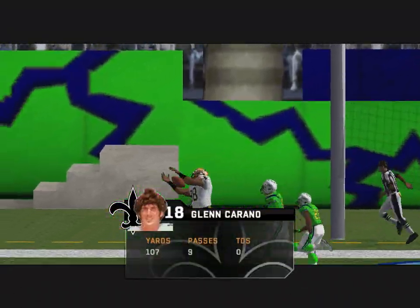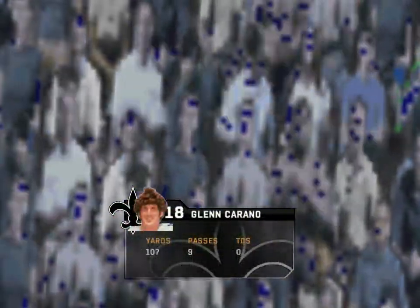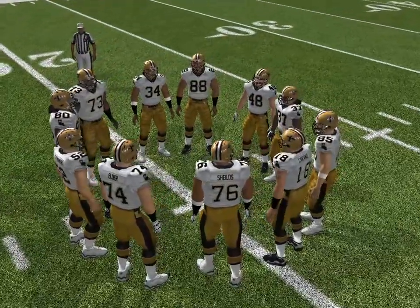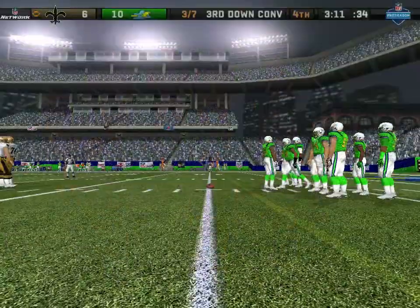He runs excellent routes and usually finds ways to get open in the secondary. This time he was open. The quarterback found him with a pass. He just couldn't get it under control for the touchdown. Third and 10. Play of this drive.